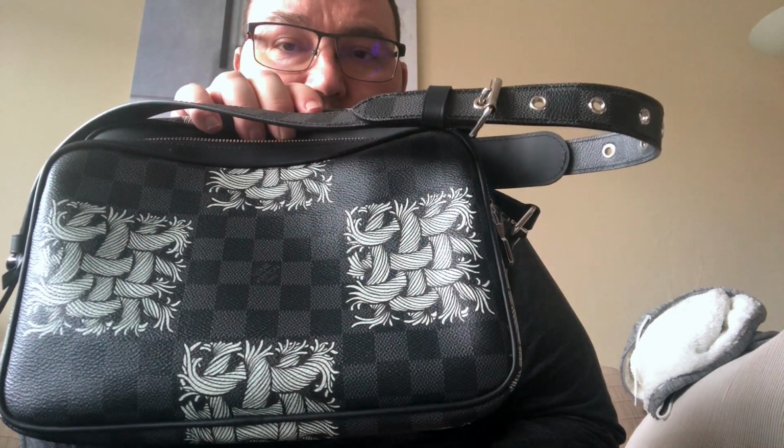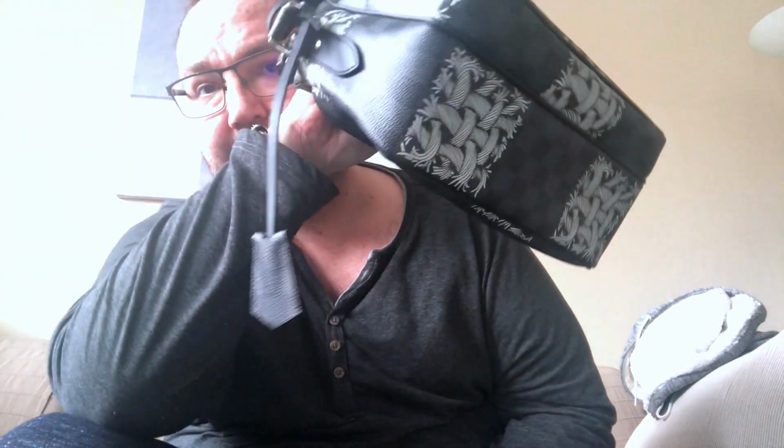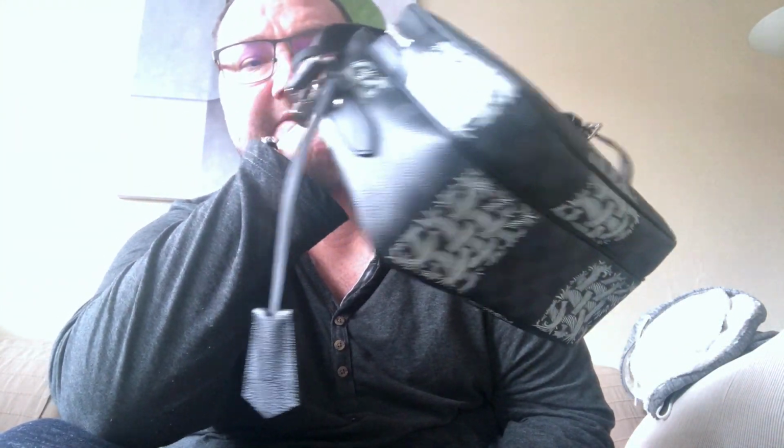So the bag model is Nil, which is an older Louis Vuitton model, and it's basically a camera bag. As you can see, this one is in Damier graphite, and it does feature the Nemeth rope detailing on the canvas. Here is the clochette. Inside is the key for the lock, which is hanging off the back here, as you can see.